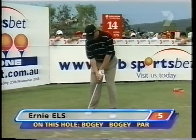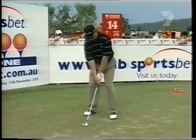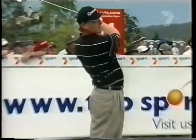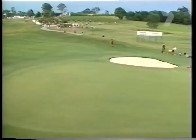Pin today at 13 on 22, 9 from the left. Ahead at 14, Ernie Els. Not been a good hole for Ernie at 14. A couple of bogeys already this week. I don't think he's been on the green yet, Renton. He's been in the bunker a couple of times, and then he's lost it to the right the other time. Oh no, he's found the dance floor.